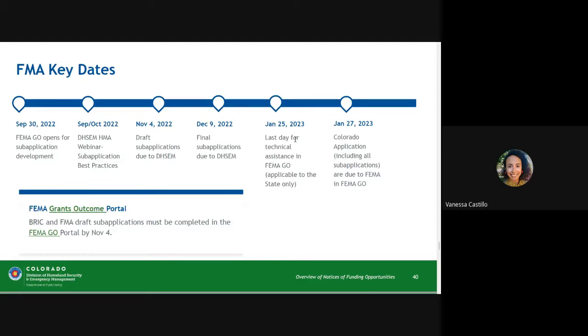Some key dates, these are the same as for the BRIC program. So draft sub-applications must be completed in the FEMA Go portal by November 4th. What that means is that DHSEM will review your sub-applications between November and into December, issue any requests for information that are needed, and really finalize that sub-application before they have to submit it to FEMA on January 27th.